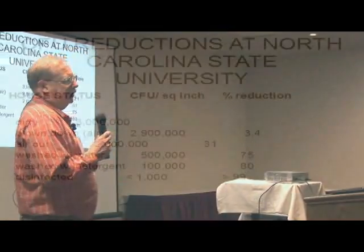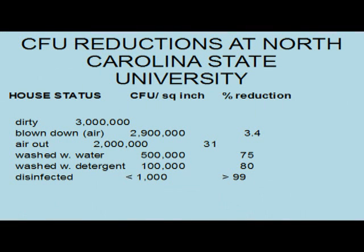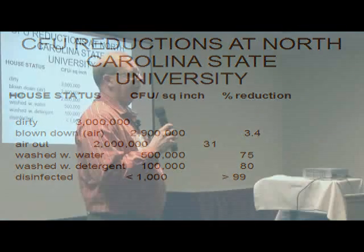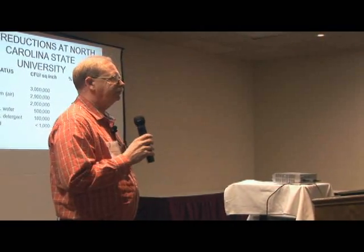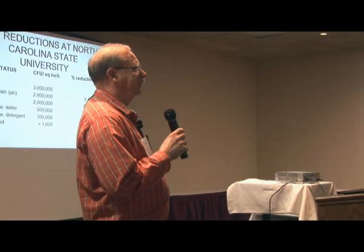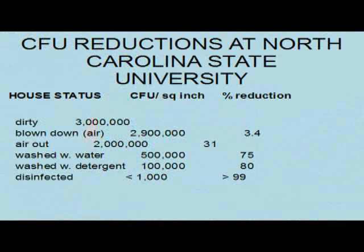There was a study done at North Carolina University where they took a dirty wall. The CFU means colony forming units, and there were over 3 million colony forming units per square inch. They went in and just blew it down. That dropped it to 2,900,000. They let the building air out, which took it down another 3.5%, another 31%.